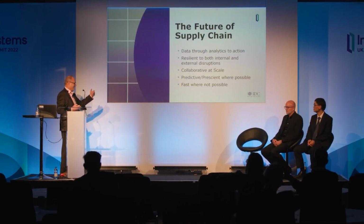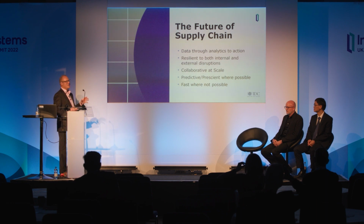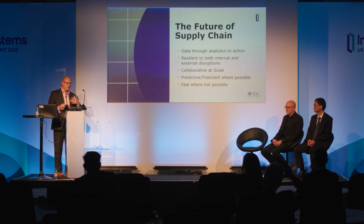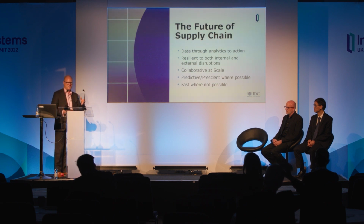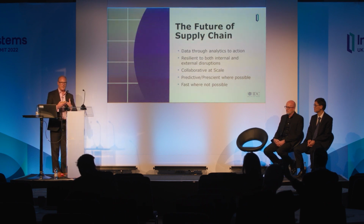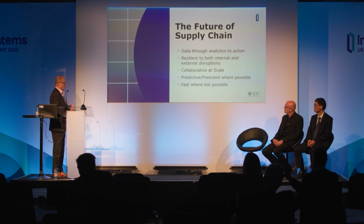So we use the term prescriptive. Simon will say he likes to say it a little bit differently. But the point is we need to go beyond even predictive. We need to then be prescriptive. That's what we do with Iris: we provide recommendations of what to do in the most optimal manner, and then it can be pushed into an application, an enterprise system, or given to somebody to make a decision as a recommendation. And then fast where not possible.